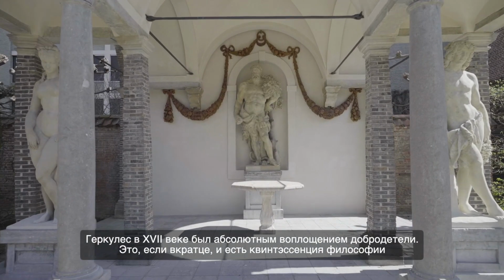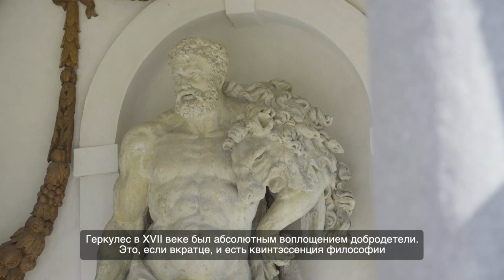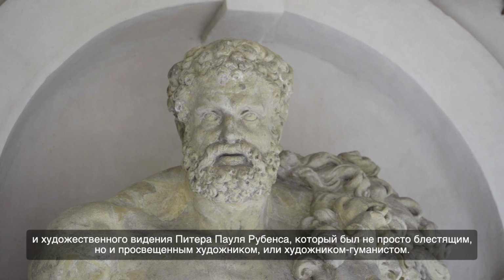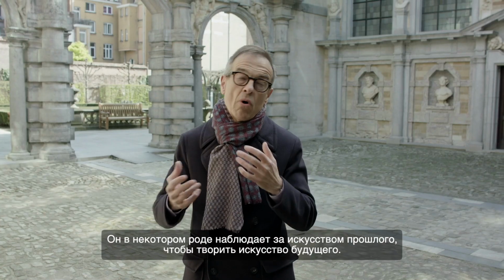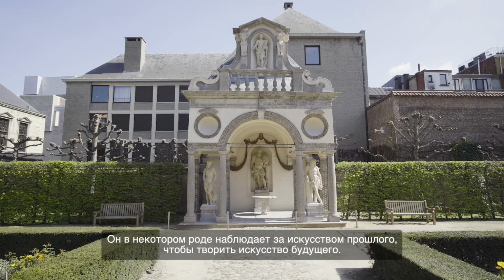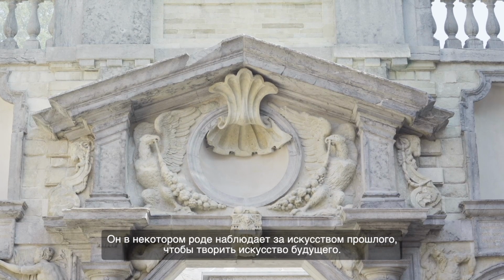Hercules in the 17th century was the absolute hero of virtue. And in a nutshell, that kind of represents the philosophy and the artistic vision of Peter Paul Rubens, who was not just a brilliant painter, but Rubens was also a learned painter or a humanist painter. And he is in a way looking to the art of the past to make the art of the future.